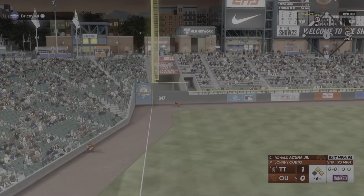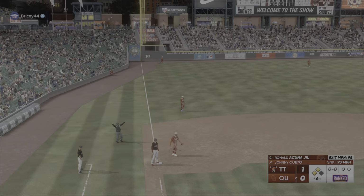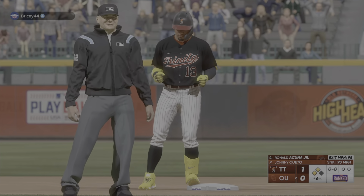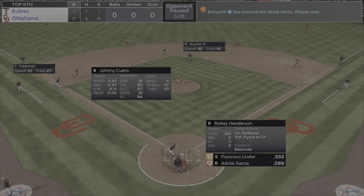And that one hops the wall. Throw comes in. Runner stops. Second and third. Nobody out. And that's a double. Here's the left fielder, Ricky Henderson.